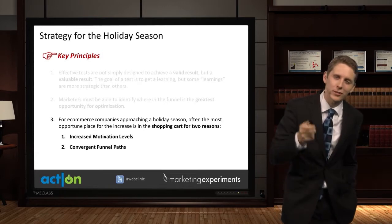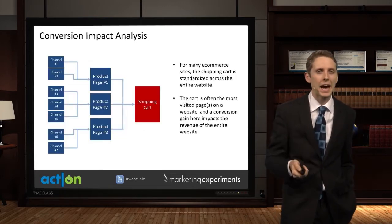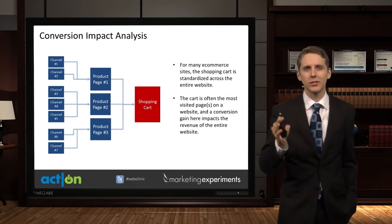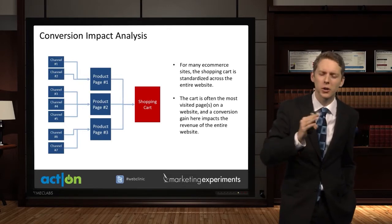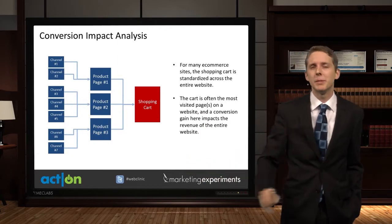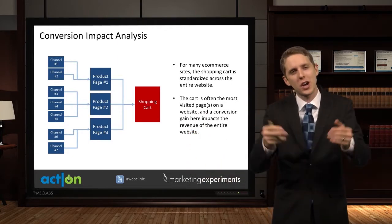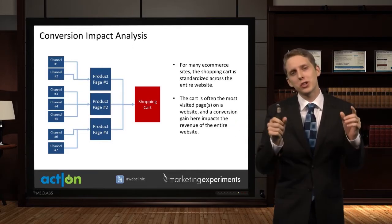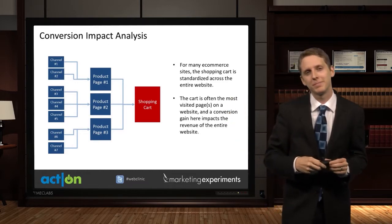The reason why the shopping cart is so strategic is because of the converging funnel paths. What do I mean by that? If you're a traditional e-commerce site, you have a standardized shopping cart across your entire website. Meaning no matter what channel you came in, no matter what product you purchased, you're all being fed through the same shopping cart. Depending on how many products you have, your shopping cart might be the most visited page of your website.